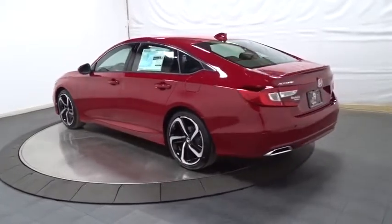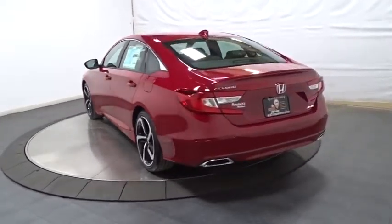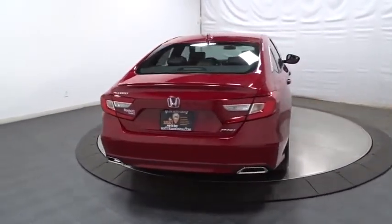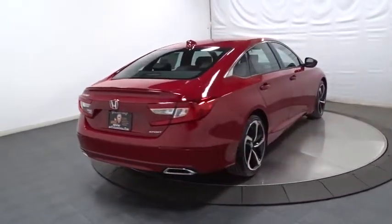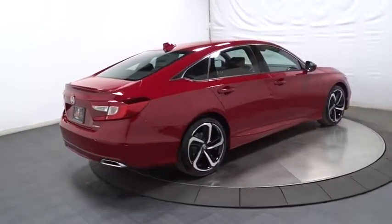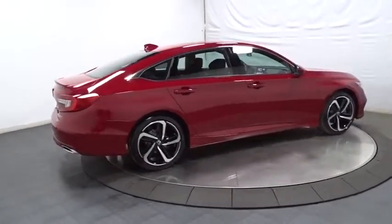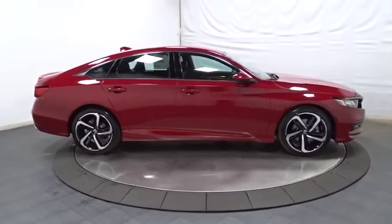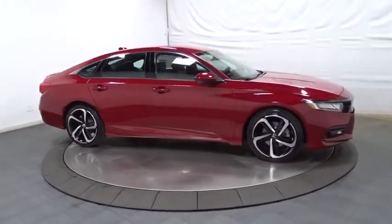Backup camera, keyless entry, Bluetooth, leather-wrapped steering wheel, front-wheel drive, fog lights, trip computer, brake assist, tachometer, outside temperature gauge, day and night rearview mirror, cloth seat trim, body color door handles, engine immobilizer, leather shift knob, low tire pressure warning, power rear window sunshade.